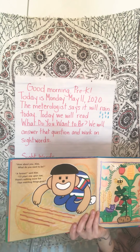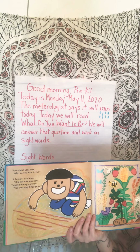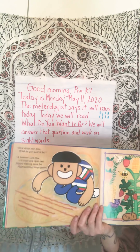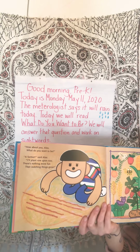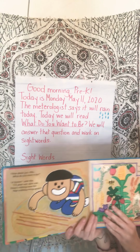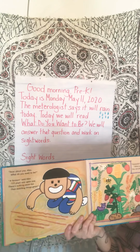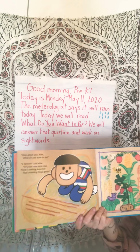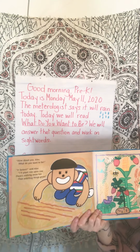How about you, Alex? What do you want to be? A farmer, said Alex. I'll plant row upon row. There's nothing more fun than watching things grow. And I know some of us are planting at home with the plant unit. I know James in pre-K 4 or 5, Mom sent me some pictures of James planting veggies. Let us know if your seeds have become sprouts yet.